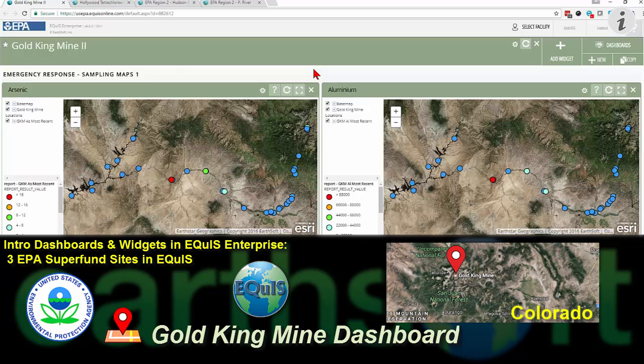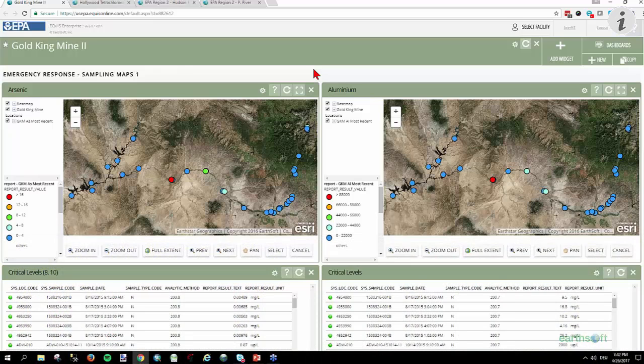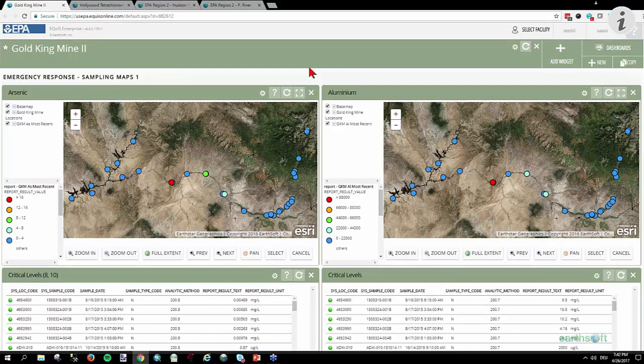Here we are, that is the Gold King Mine dashboard. And one quick note, this is all happening in my browser. You don't have to install anything to access these dashboards. It is available online. And I will just maximize my view here so that we are not distracted by anything else here.